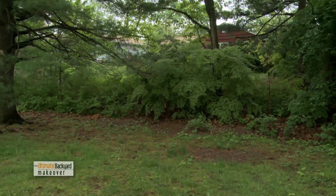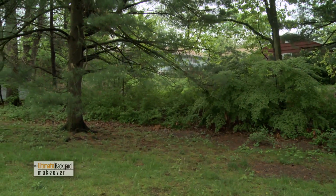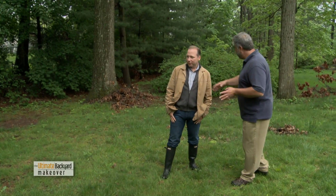Fantastic. Now, across the back here, it's kind of a mess, and there's some invasive species. We're going to remove those. We're going to clean things up. We're cutting in a nice, big, smooth bed line in here along the back of the property, which is going to sculpt in our lawn. And we'll do some naturalized plantings back here that hopefully will attract a few birds and butterflies and pollinators.